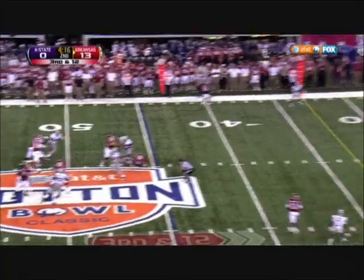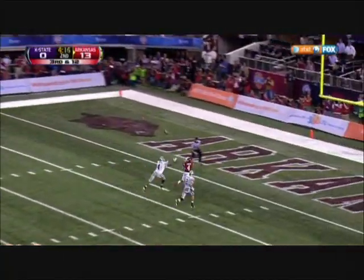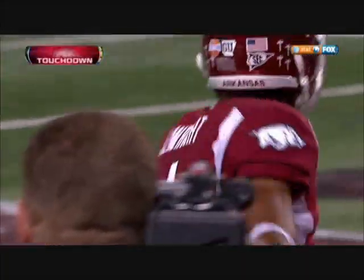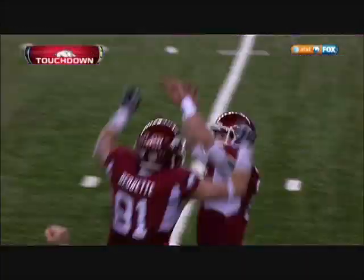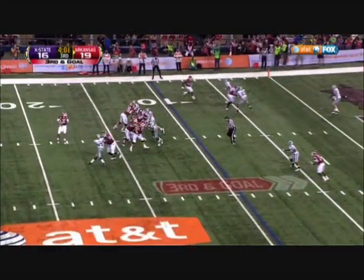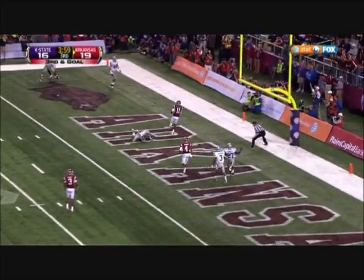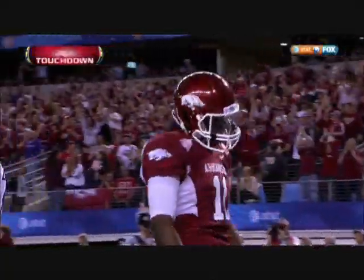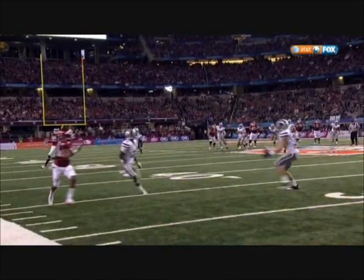Tyler Wilson going for the home run. Wilson. Touchdown. Jarius Wright. 45 yards. His first catch of the game. The backfield. Wilson over the middle, caught. Hamilton, touchdown, Razorbacks.